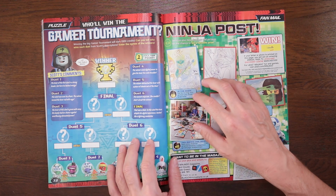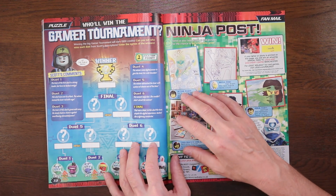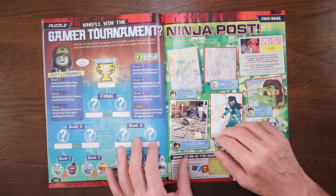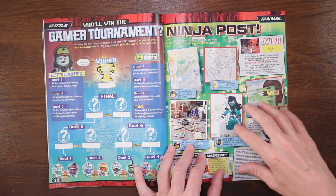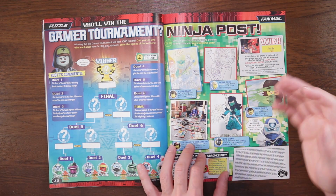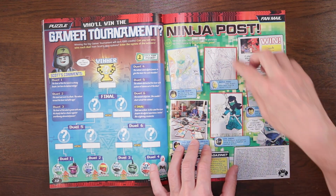And I suppose if you're a parent buying it for your kid, or you just want to make sure you've read it and understand what you've read, then it gives you a good understanding of that. This is always kind of cool. Again, I'm all about community, and this page is a bit like this. On page 33, we get the fan mail, the Ninja Post, and we get some pictures. That's a really cool picture.